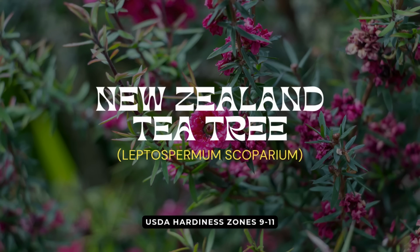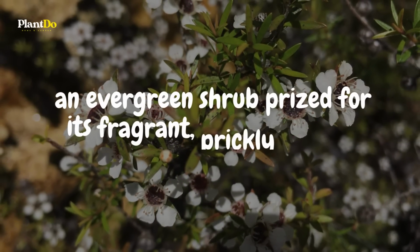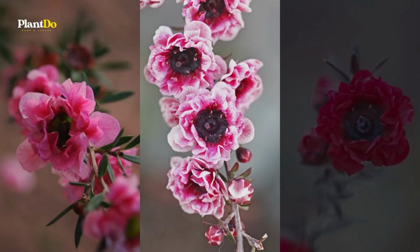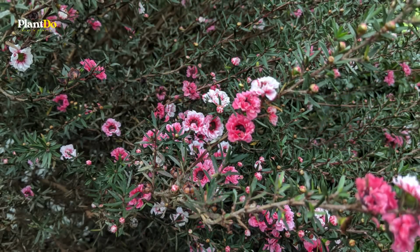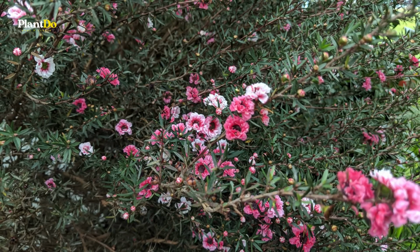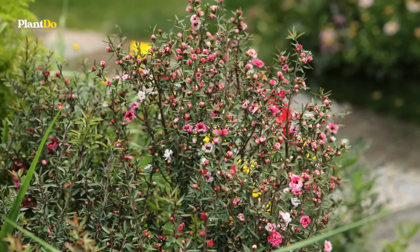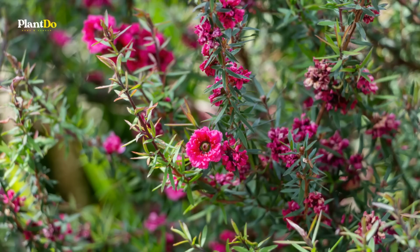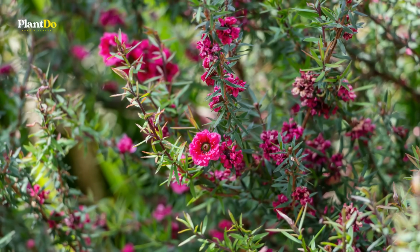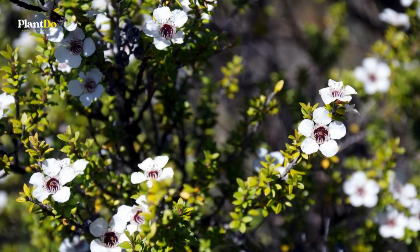Next up is the New Zealand tea tree, an evergreen shrub prized for its fragrant, prickly foliage and ornamental blooms in shades of pink, white, or red. Once established, this hardy plant thrives in drought conditions with little to no extra watering, making it a fantastic choice for low-maintenance gardens. Its compact growth habit makes it one of the best drought-tolerant plants for hanging baskets, where its delicate flowers can cascade beautifully.